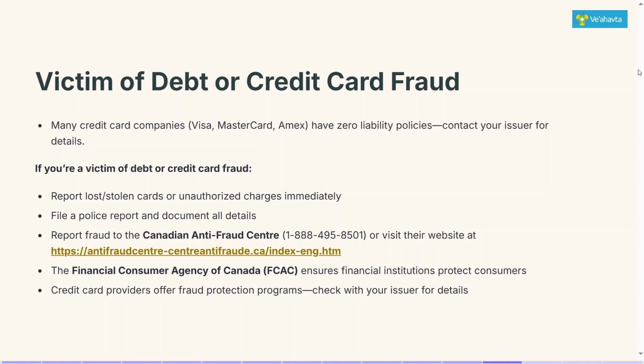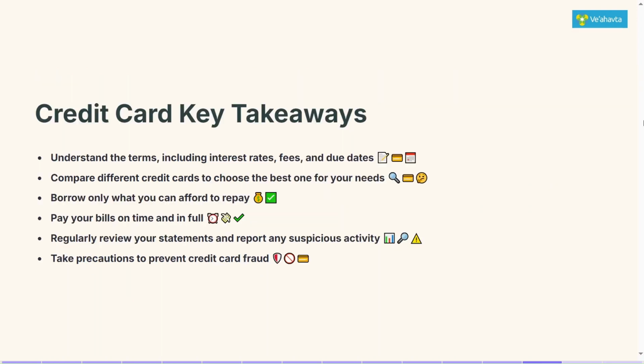In addition, you can report the fraud to the Canadian Anti-Fraud Centre by calling 1-888-495-8501, or you can visit their website. The Financial Consumer Agency of Canada ensures that financial institutions protect consumers like you. And you can also check with your credit card provider, as many of them offer fraud protection programs that help you recover. Now I'm going to be talking about the key takeaways of this presentation.